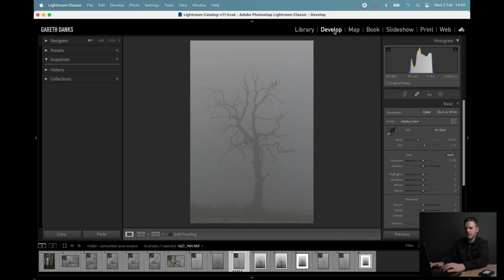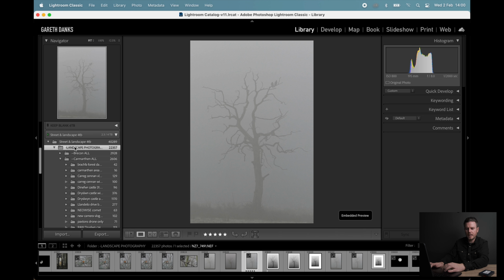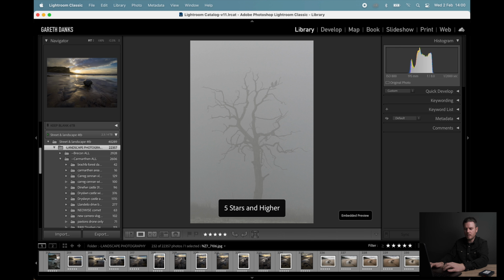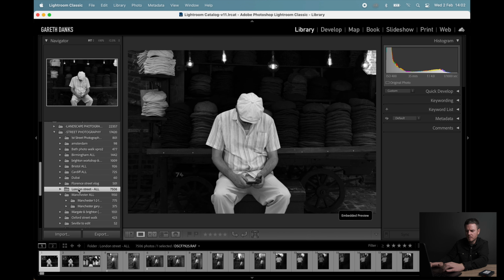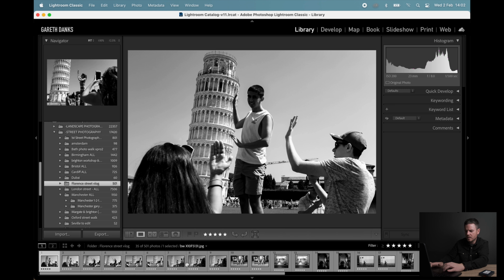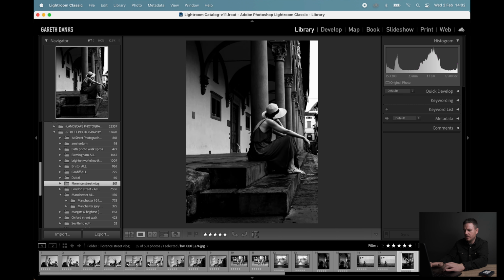I'll go to landscape photography folder now. Just go click on the library or press L. I can go back down here, and if I click on landscape photography there, and then just click on 5 stars, so turn filters on, and just click on 5 stars, I'll get all the files that I like that have been rated 5 stars. So if I want to click on London, for example, or Florence, just click on Florence, click on 5 stars. You've got all the photographs I like from that particular trip.